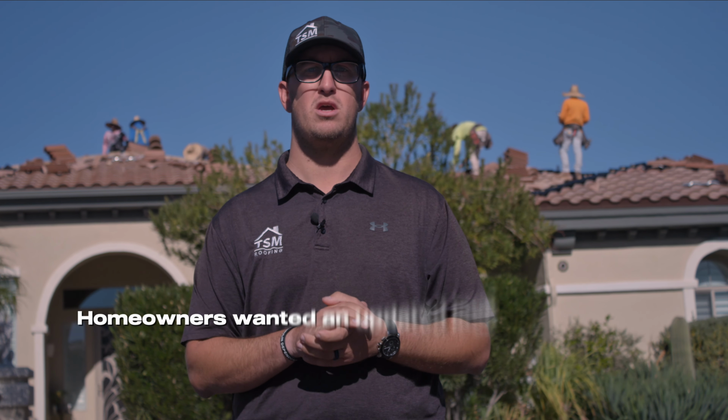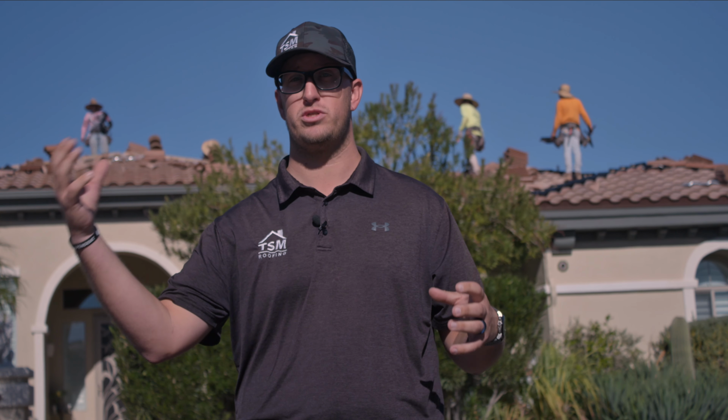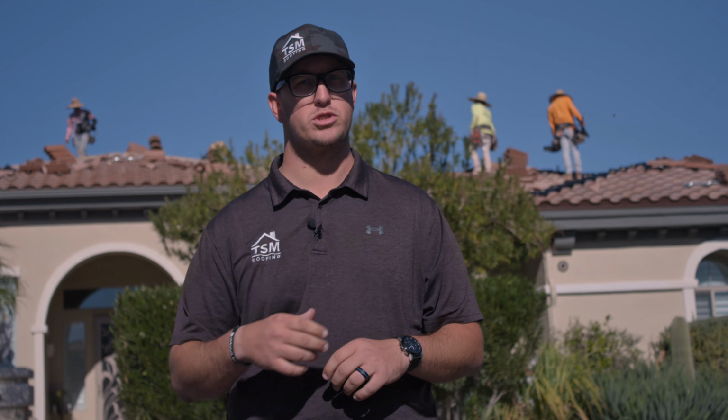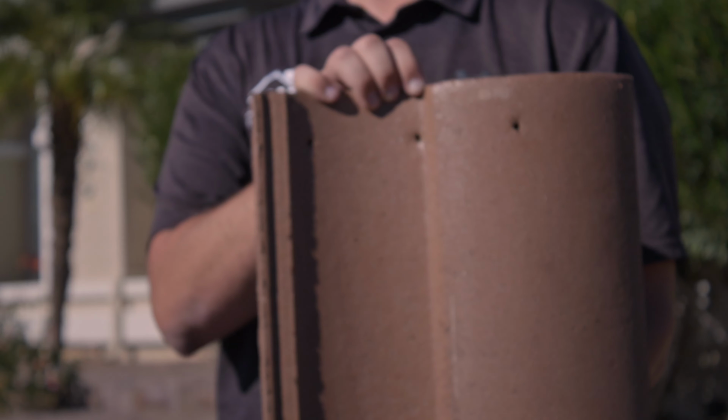They were wanting to paint the house. They were wanting to match more of the color that they were going to paint the house, the tile, compared to what they have now. So we ended up going with the Westlake S tile. It's a great look. They're going to love it, and it's going to match their house really well.